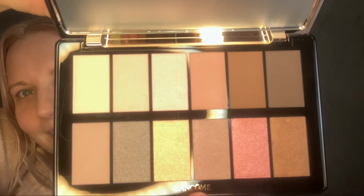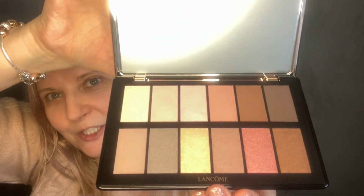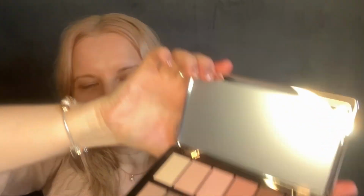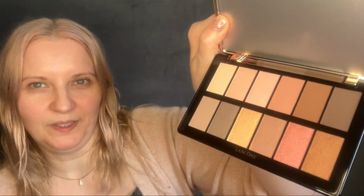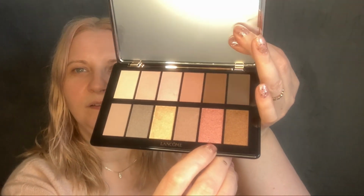I can see it. It looks really pretty, doesn't it? Those are really big eyeshadows as well. Wow. I'll leave the thing on the mirror so I don't blind you with it. You've got 1, 2, 3, 4 mattes, and then the rest are either satins or shimmers. This one's the glitteriest one, I think.